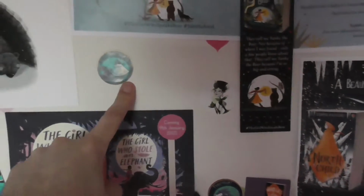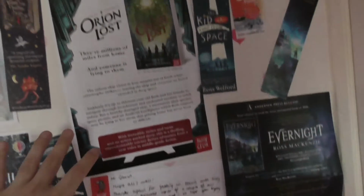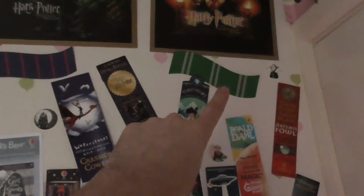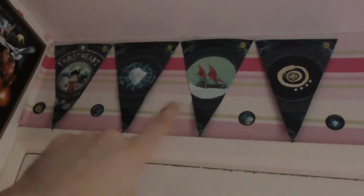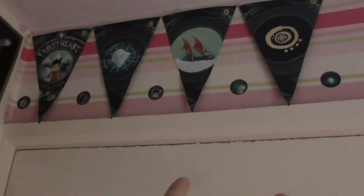I've got Amelia Fang and Frostheart stickers that I've tried to stick over the love hearts that are on the wall. This is glow in the dark, so it'll look really cool when it's really dark. Orion Lost, some more bookmarks. I've got Slytherin bookmark, Ravenclaw, Hufflepuff, Gryffindor. Over here I have the Frostheart bunting that I've just cut up and stuck up there with some more Frostheart stickers. Just like everything, I've just got lots of stuff on the walls.